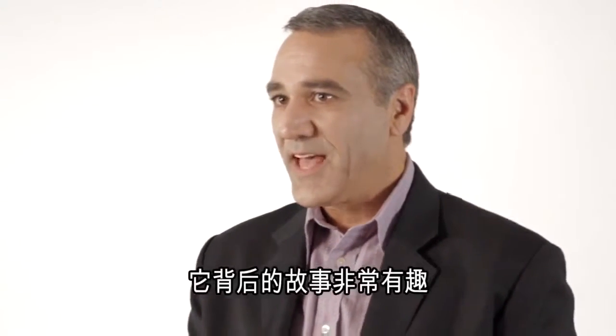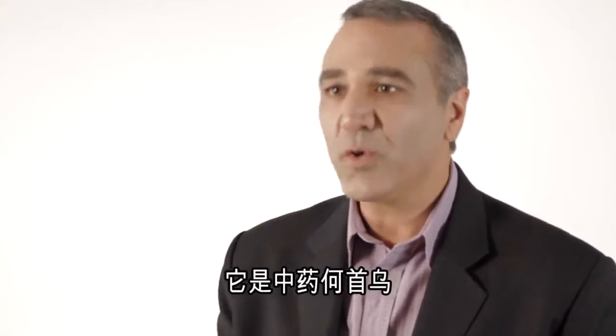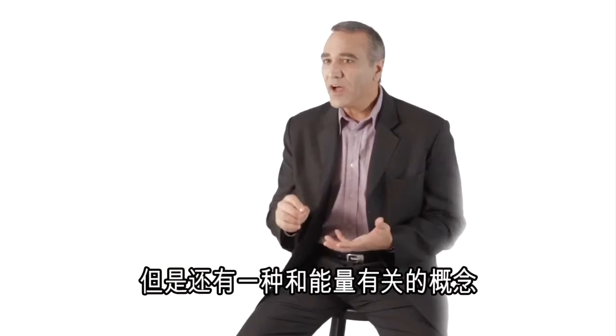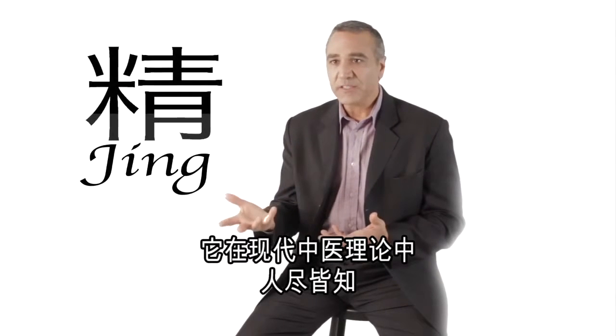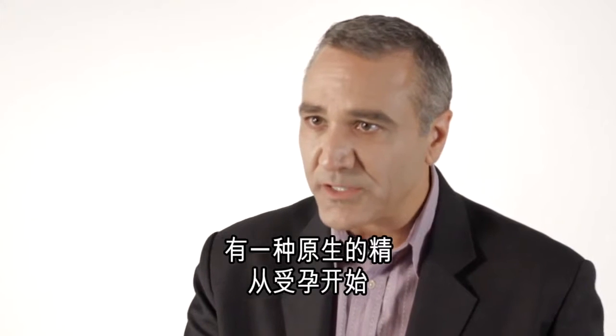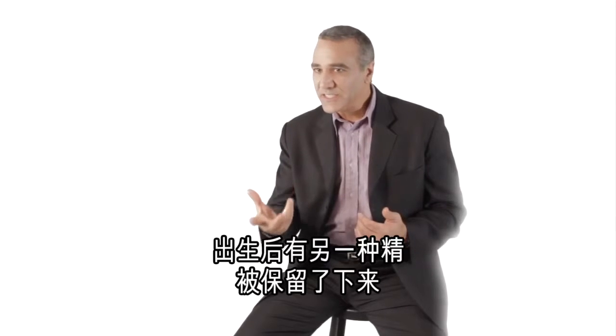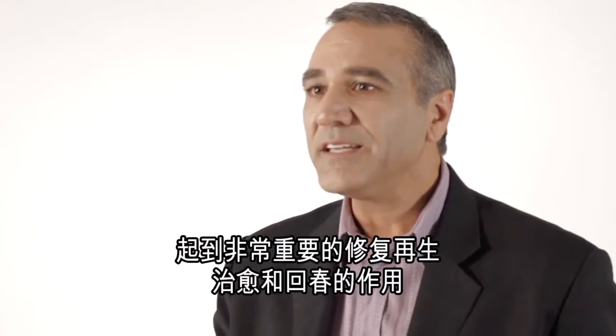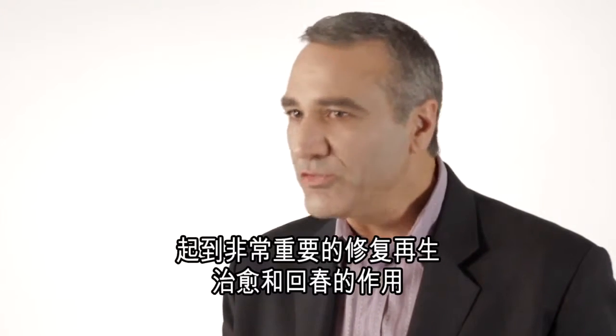But then we found another one, and the story behind this one is very, very interesting. It is Fo-Ti. It's a Chinese herb. In Chinese medicine, everybody has heard of the qi, which is this energy in the body. But there's another concept that relates also to energy, which is the jing. It's very well known in modern Chinese medicine, but in ancient Chinese medicine, the concept of jing was a little bit different. There were the primordial jing that is there at conception that leads to the development of the human body. And after birth, there's another jing that is left over. And that one, in the life of an individual, plays a very important role in healing, regeneration, repair, rejuvenation.